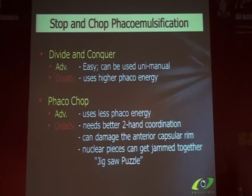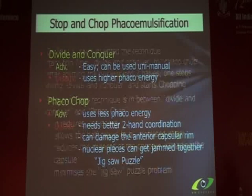You're trying to break up a piece of stone, and you can either use machine-based energy or you can use your hand. And the more hand you use, the less energy you'll use. It's pretty straightforward. The problem with the chopping techniques is that you need a better two-hand coordination. You can damage the anterior capsular rims, and you can get pieces stuck in what we call the jigsaw puzzle, wherein the pieces tend to mash into each other and don't get mobilized easily.